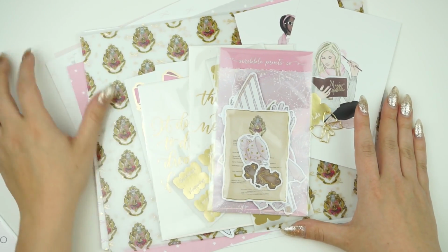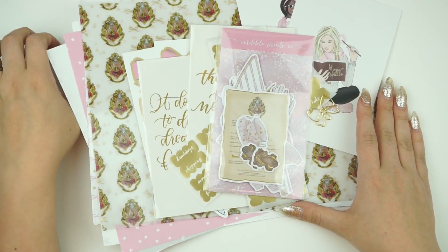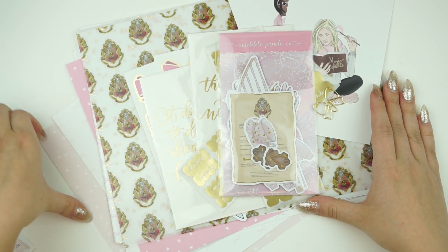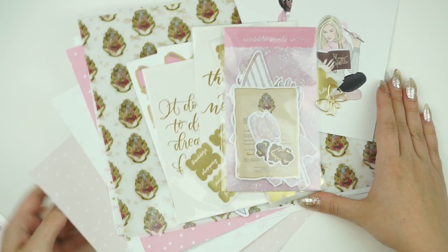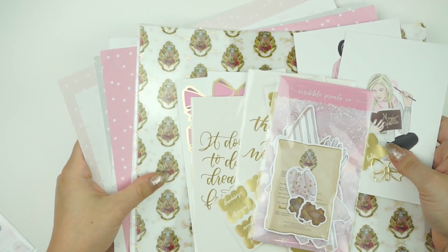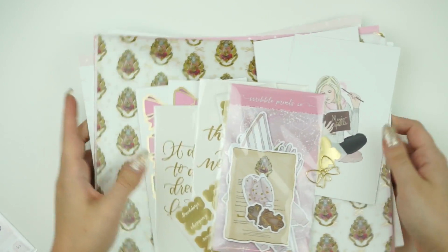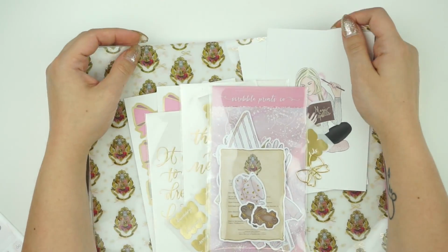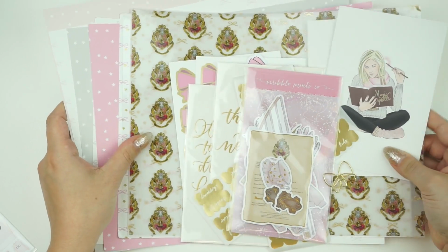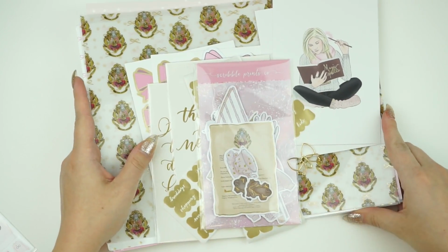So that is what we will be doing from now on, but this is the last one with the foil, so this will be available Friday at noon Eastern. This is obviously a limited product, so whenever they sell out, they will be completely sold out. I'm not sure if I have enough to do extra paper packs, but if we do, I definitely will list those at the same time if we have the availability to. But I just love this kit. I just love the whole pink magical vibes, especially with the matte champagne gold.